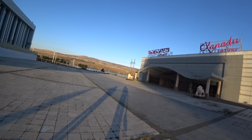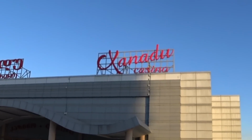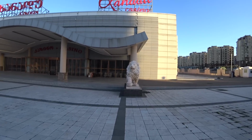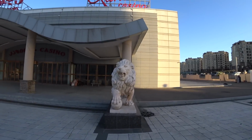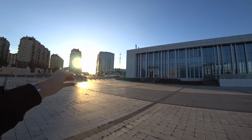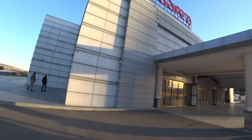So this place right here, apparently, as you can see, is some kind of casino called Xanadu, I guess. Doesn't really look like it's working, does it? And there's these lines on the entrance. Yeah, I don't know. This actually feels like I'm in North Korea or something. What is happening in this neighborhood? That hotel is fake. This is fake. Oh my god, the level of dust here is insane on this wall, on this glass. We can try to take a look inside. There's a reception, a wardrobe area, but now it's completely abandoned.